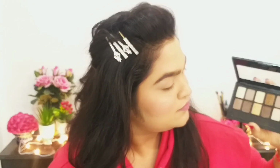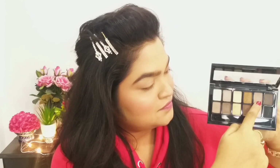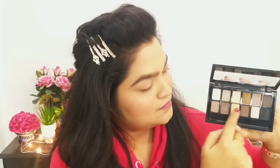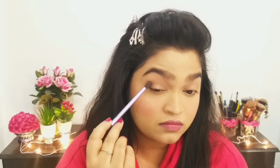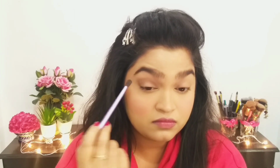Moving on to the eyes now, I'm using this Maybelline The Nudes palette and I'm taking these two lighter brown shades and applying them on the crease and also on the outer corner to give some definition to my eyes.